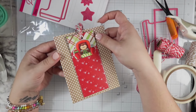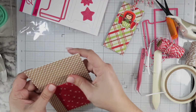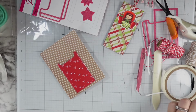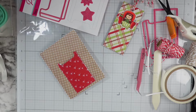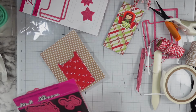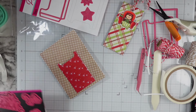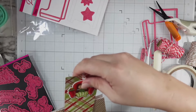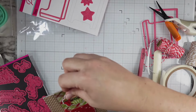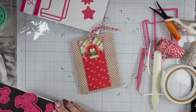So good. Oh, I love it. Okay. Love it, love it, love it. Now we need our big old bold sentiment. And like I said, I was thinking Merry and Bright, but let's see what they look like. I guess we know this fits, so let's pop it back in just so we can see layout size wise how we're looking.